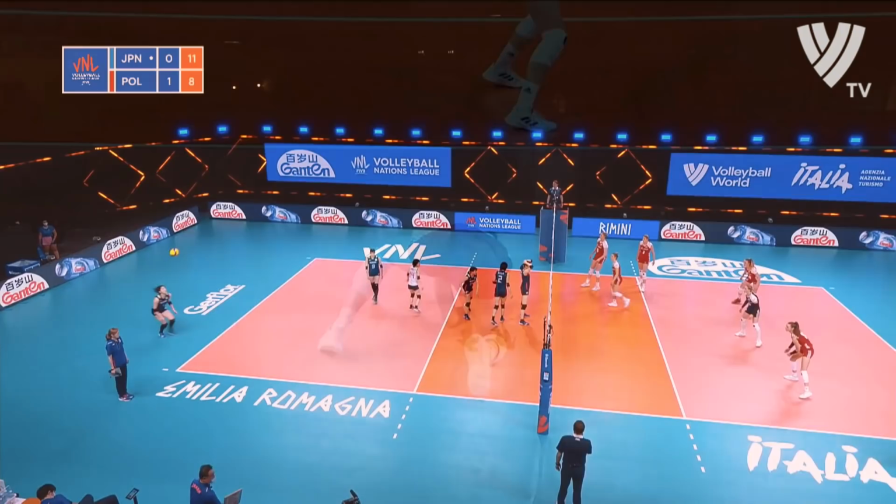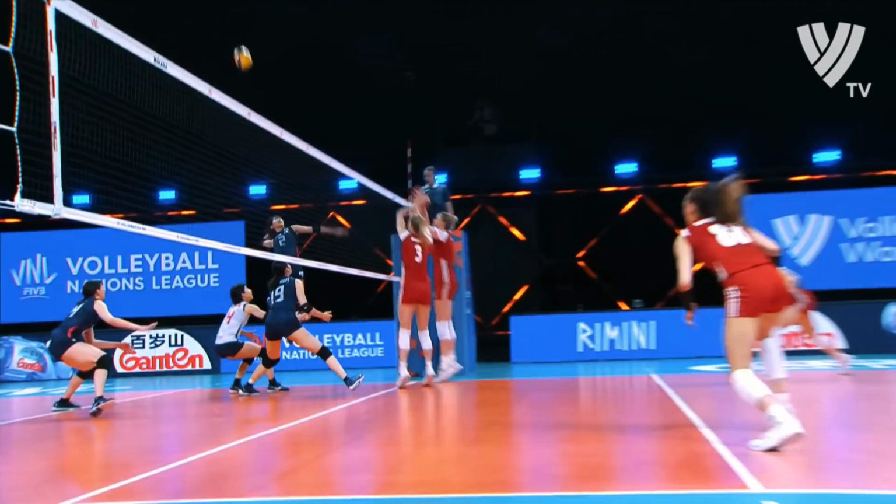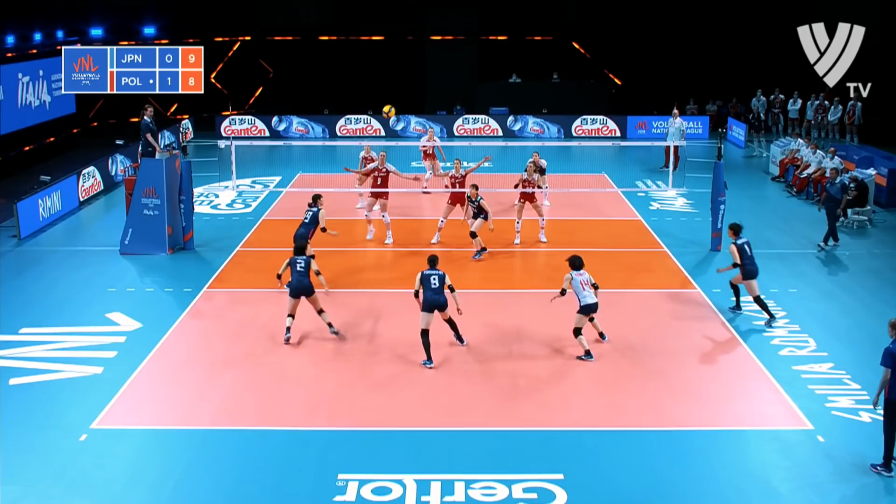Up and down again. They've dug it out. Fabulous defense there. Japan have hit a purple patch. And all of a sudden, Sarina Koga has found a swing. Opponent have called the time. Rosansky. Quick set, keeping it on the outside.